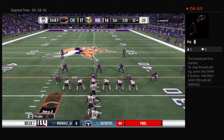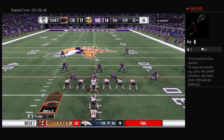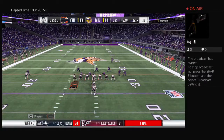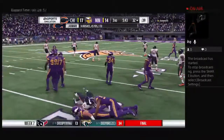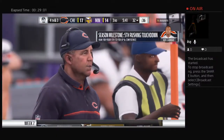Here it's 3rd and 3. Here we go now. Green 39. Green 39. On the give, running right is Howard. And he's going to be taken down right at the line. Call it no gain there, and it leads to a 4th down.